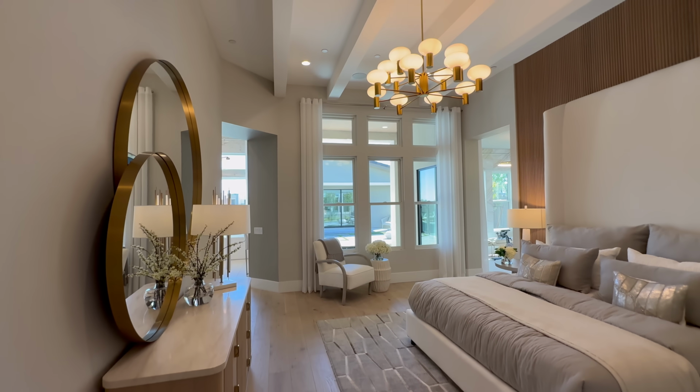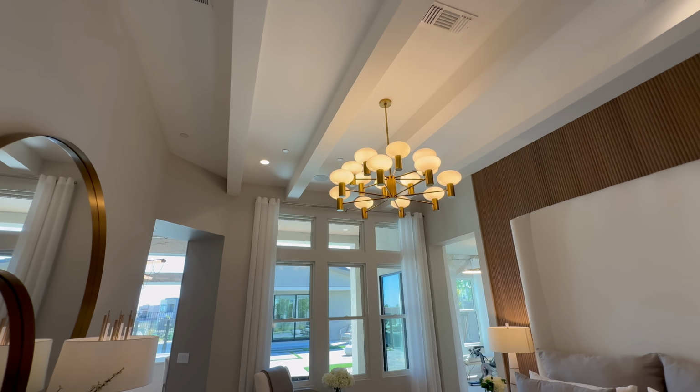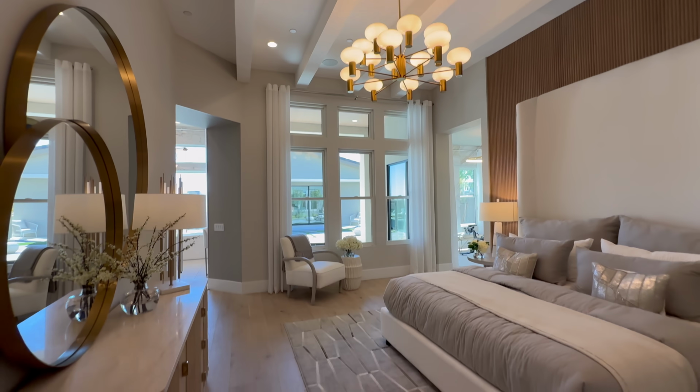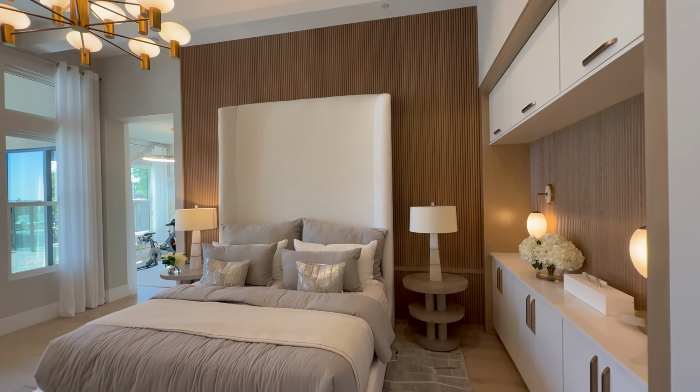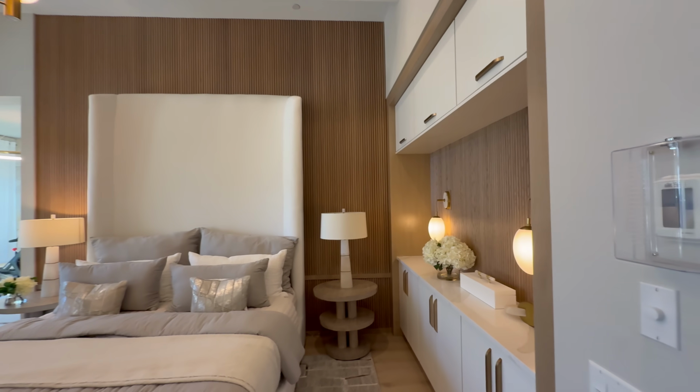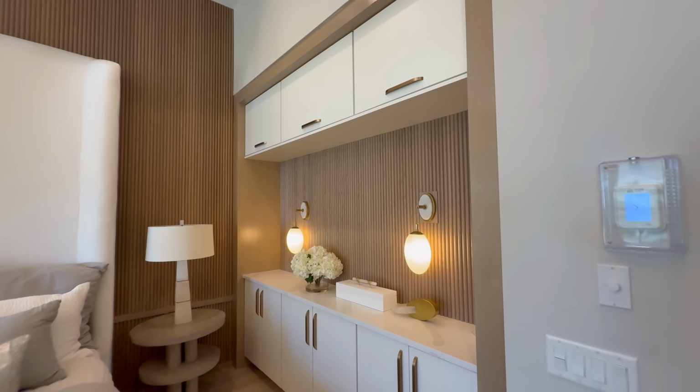Okay, so as I pan you upwards, you see the exposed beams. Really neat feature. You have white oak floors, your king size bed. You see that accent wall we've been seeing throughout the home. And then look at the built-ins on this side.